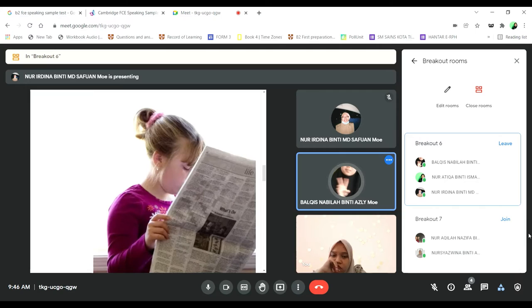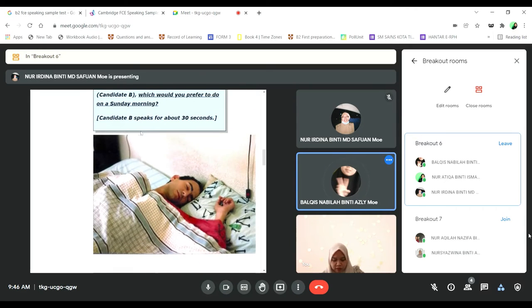new information from newspapers or other reading sources. And other than that, I think when we read, we could know the latest breaking news in our country and also other countries too. If we spend time only sleeping in the morning at the weekend, we could spend our time with our family instead, and it may waste our time.